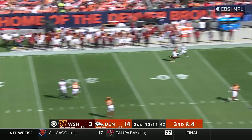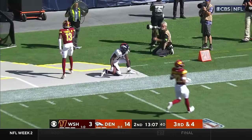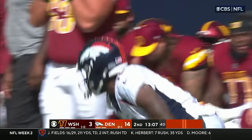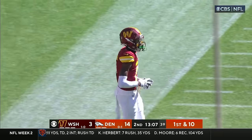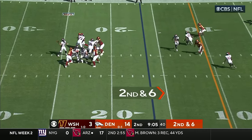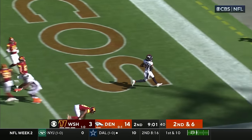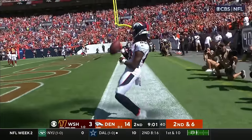Where does Wilson go here? Third and four. Slinging it far side. Perfect pass. It's caught. Marvin Mims, who had the 60-yard touchdown. Samaje Perine onto the field for the Broncos on second and six. Little sidearm delivery. First down and more. Touchdown, Brandon Johnson.